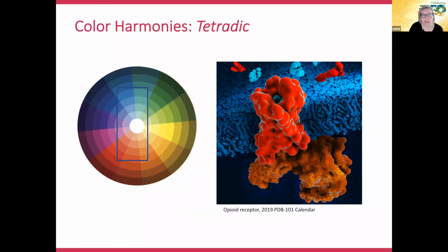So of course, with the tetradic, you don't have to use the square. You can use a rectangle for more toned down combinations. So for example, here, I'm using red and brownish orange for the opioid receptor and the G protein. And I wanted to highlight the relationship that this enkephalin actually belongs with the receptor. This is the receptor that our body produces. This is the ligand that our body produces to go into this receptor.